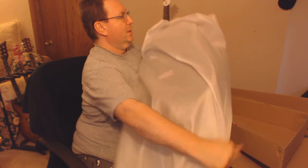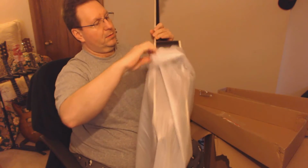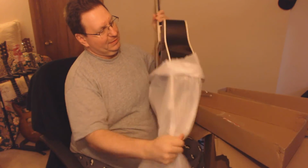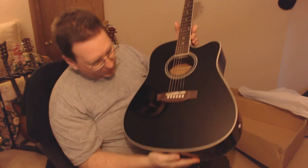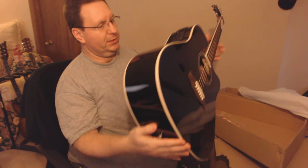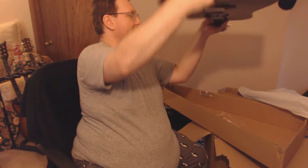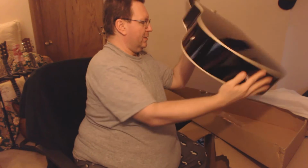Makes you wonder how they get these things in the bag so easy. So, as you can already guess, smells nice and clean and fresh. Has one of the silicone things in here, sitting in here.